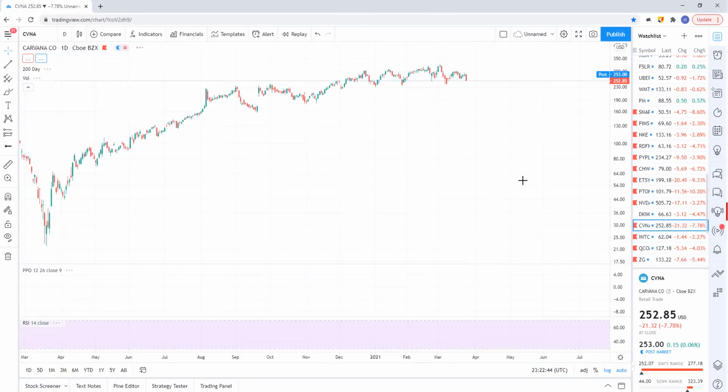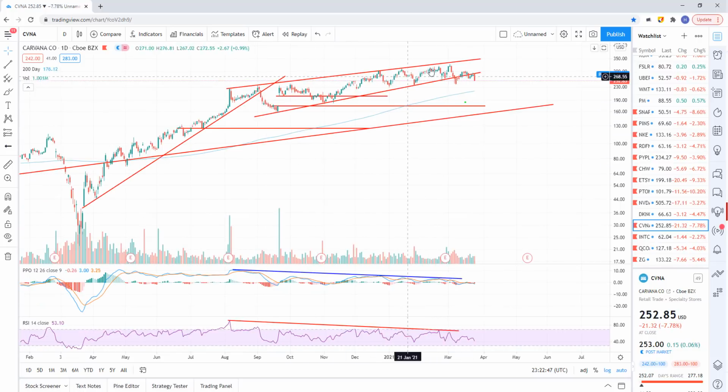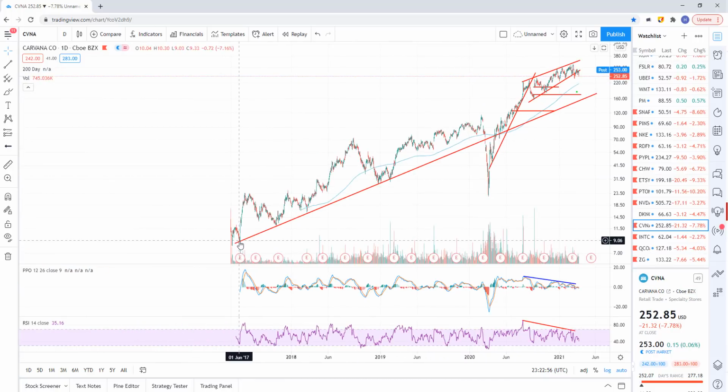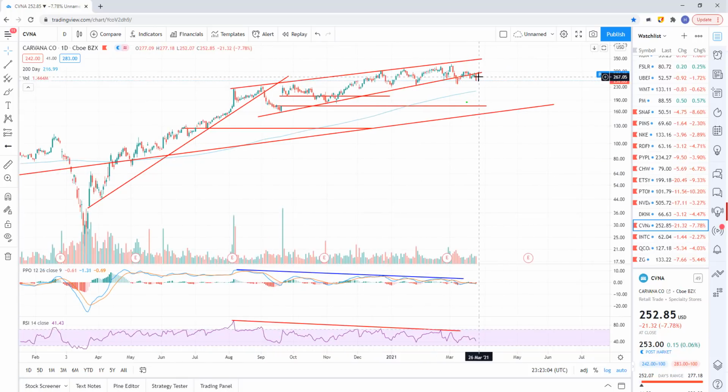Just running through these. Carvana, you can see we're breaking down out of this bullish rising wedge pattern, big negative divergence. It's got everything in the making to go lower. Carvana has a longer term trend right back here. You can see we just held that trend. X out the COVID drop because that's just forced selling. But I think Carvana is heading down to that trend line.